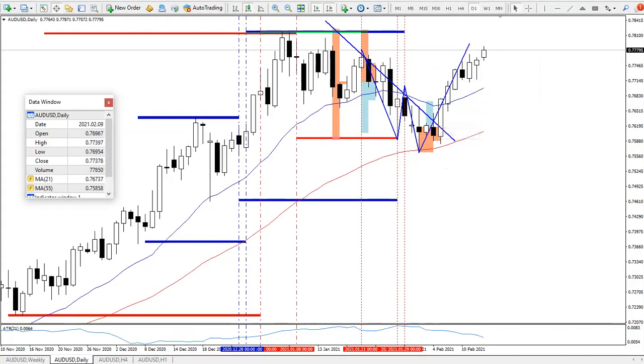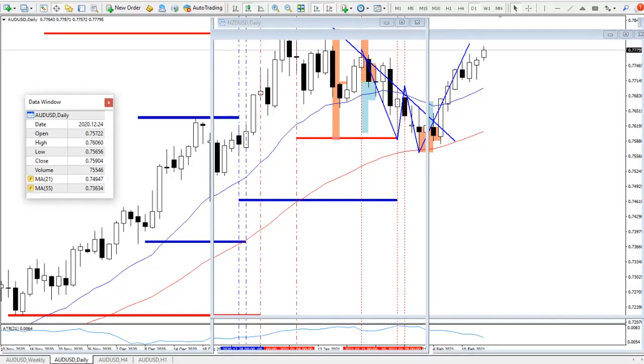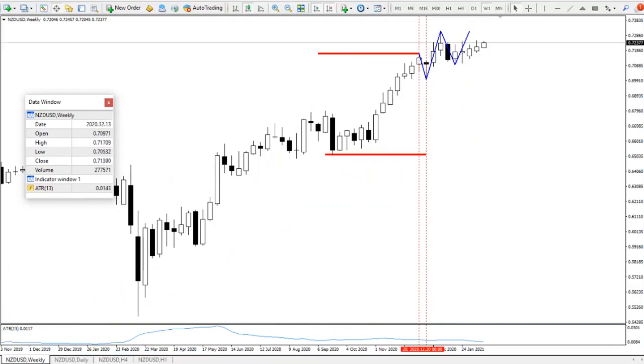If you are going straight in without waiting for the pullback on the daily impulse, then possibly today, but obviously Friday's candle was not an impulse candle for the daily impulse. So I'd recommend waiting for a pullback and going after that. Okay, so that's Aussie.